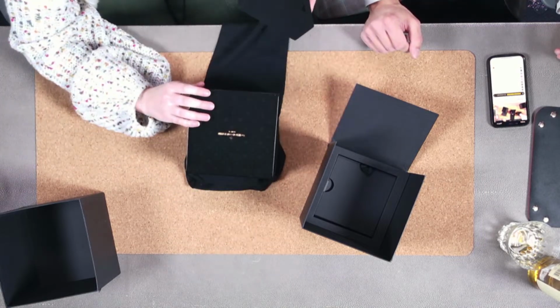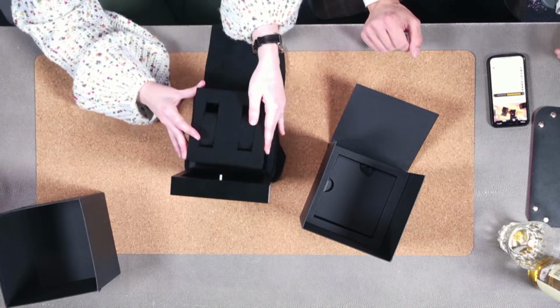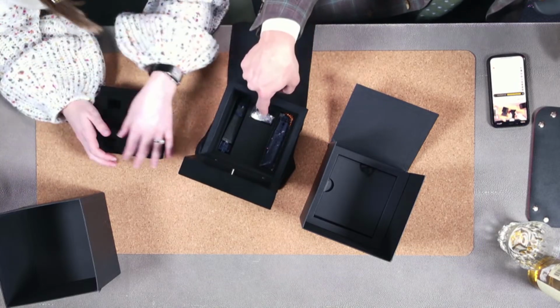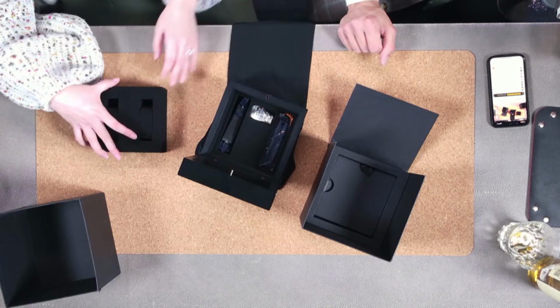So imagine this is just on your dresser and you've got two nice, beautiful watches sitting out here. Now you can put two watches in there. And then beneath that, this is an overseas box, so we have great use of the space here, where we have our deployant, our rubber strap, and our gator strap living nicely underneath.